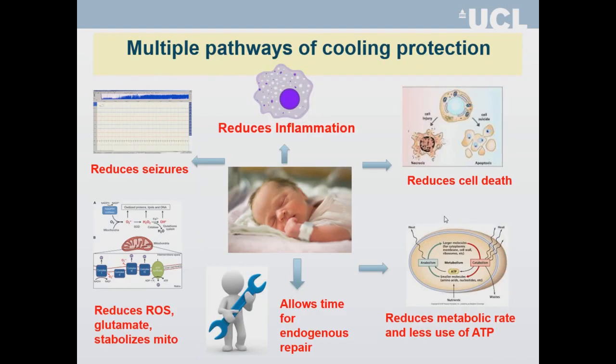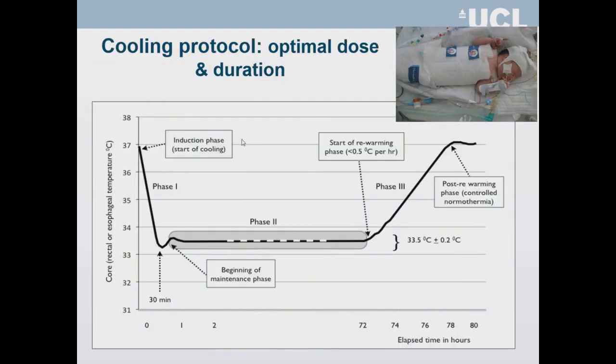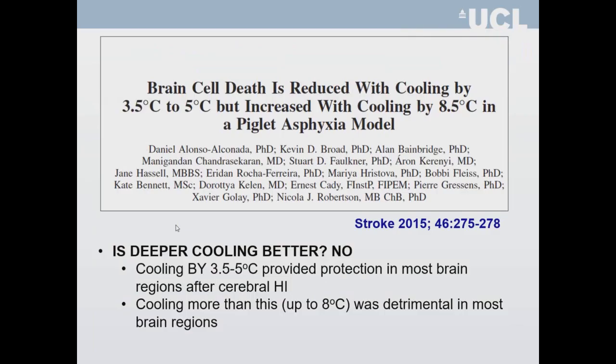We know that cooling provides multiple pathways for protection. We know it reduces seizures, reduces free radicals, allows time for endogenous repair, reduces your metabolic rate, reduces cell death and inflammation. We also know from previous studies run by Sita Shankaran looking at whether longer and deeper cooling might be better, that the cooling protocol that was first devised of 72 hours at 33.5 degrees is the most optimal at the moment.